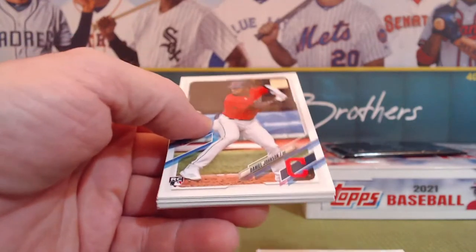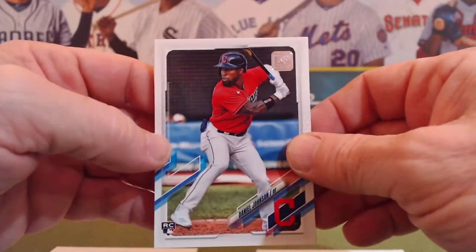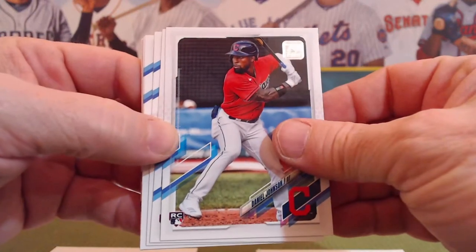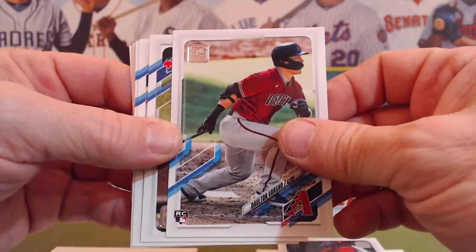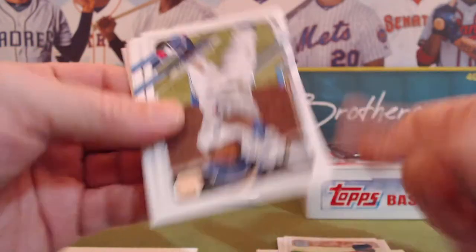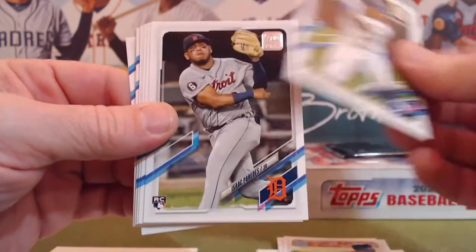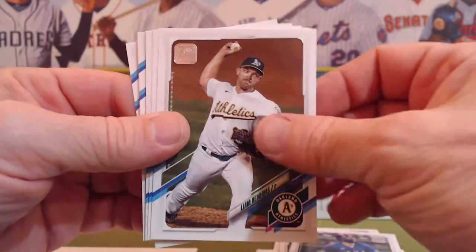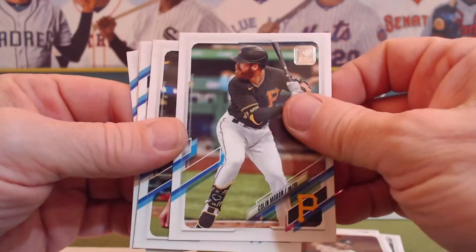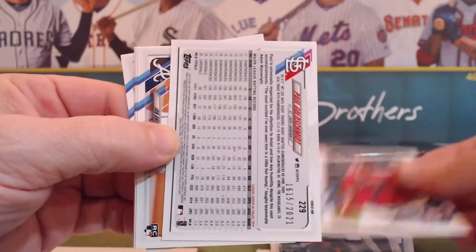I pulled a Clayton Kershaw, and it was almost like an overhead view, and it turned out, again, that was the short print. And they do have super short prints. We pulled a great Alec Bohm super short print a little while ago that was worth about $400. Really nice piece. Paredes, Joey Gallo, he might be on the move. Liam Hendriks, Colin Moran, sorry. Kenta Maeda.